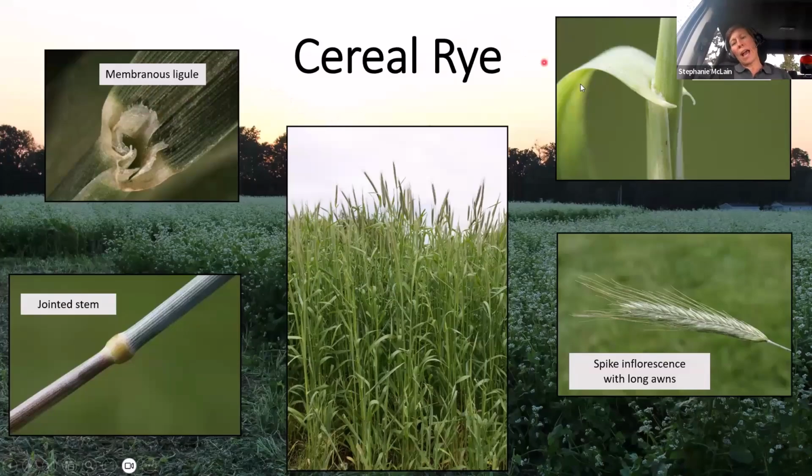And then the other thing that we have on our cereal rye here on the upper right is we have some short auricles. So they come off the front of the leaf blade, and they kind of almost wrap around the stem, but these are short, so they don't wrap all the way around the stem. They just are kind of there a little bit. It's kind of like a half hug. That's what the auricles are giving to the cereal rye stem there. They're just kind of partially going around that stem a little bit.